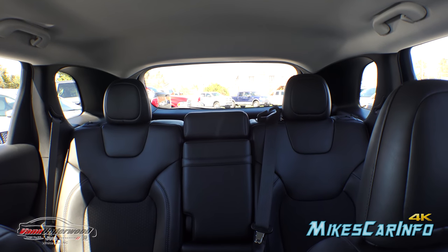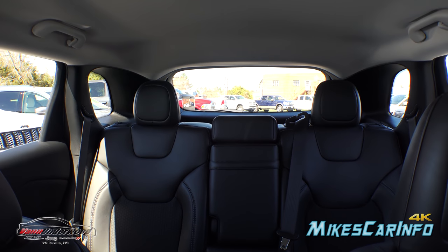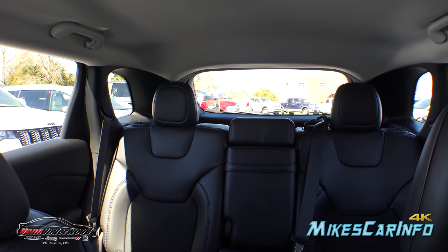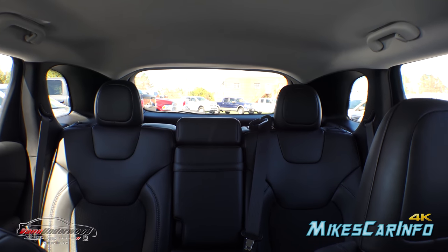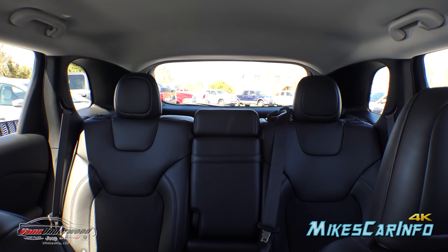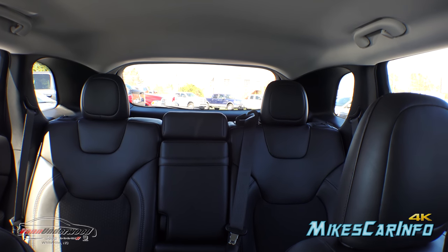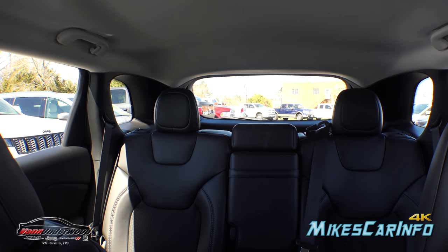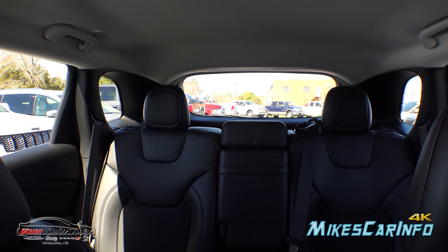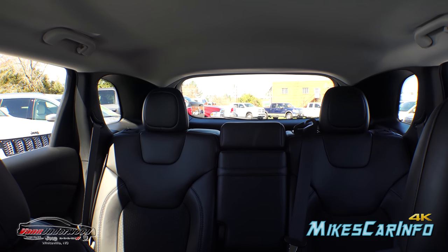Okay, so looking at the visibility here in the back, you can see there's plenty of glass to see out of. The headrests do get in the way a little bit, but they do kind of line up with the pillars too at this angle. But of course you can fold those seats down to get them out of the way if you really want to when there's no passengers back there. But when you have passengers back there, the people themselves might get in the way as far as visibility. That's why you have the blind spot monitor system, rear cross traffic alert, as well as the backup camera, parking sensors, all kinds of different things to help out with that as well.